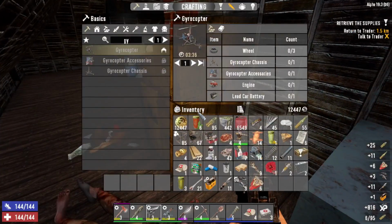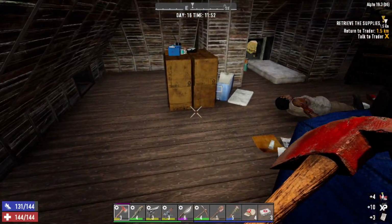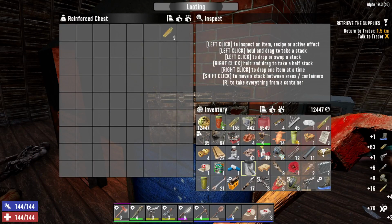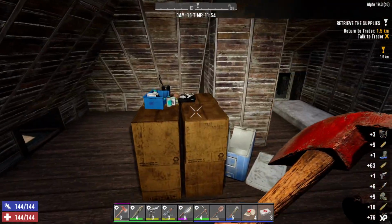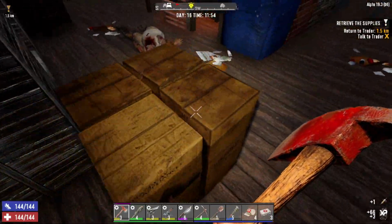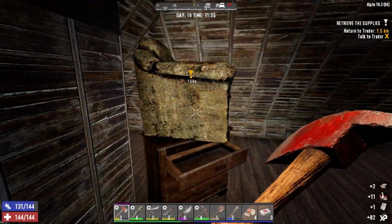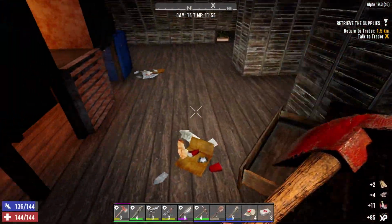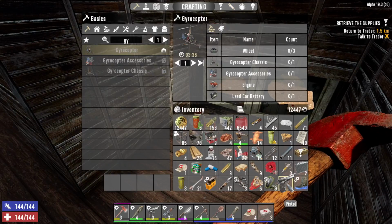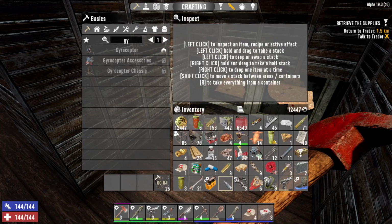That was a lot of junk in that one thing. We haven't even opened the big chest yet. We can take everything but one item. Now we can take it. Okay. Okay, I think this quest is done. I don't need that pistol. I don't need the crossbow bolts.